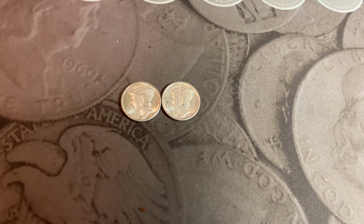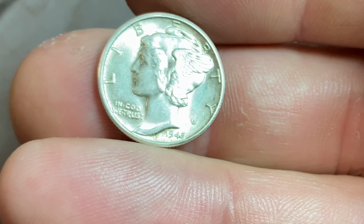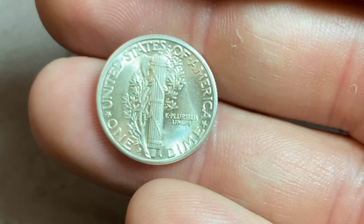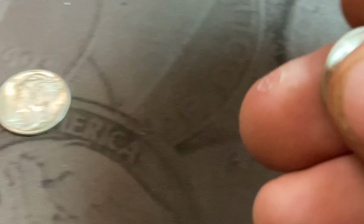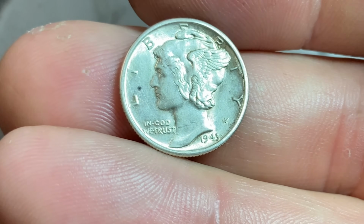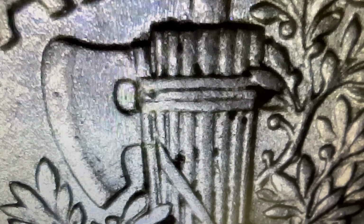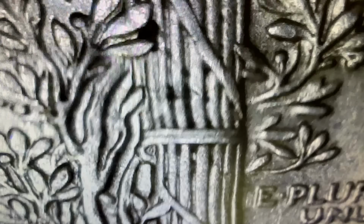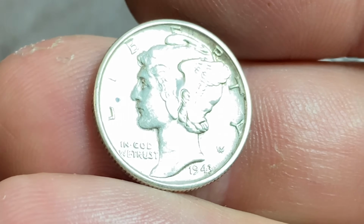That being said, we had a couple of gemmy-looking ones. This is a 1945 Denver. It doesn't have full bands, but it is close. And then we also have a 1943 in fantastic shape. And when I scoped it for funsies, take a look at this. Full bands, full bands, full bands. Now, in order to get the full bands designation, it must be mint state, and that's a close call.